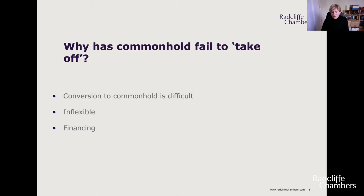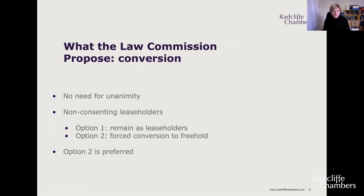So with all of this in mind then, what do the Law Commission say? What do they propose to encourage us to rush out and buy commonhold? Again, health warning, not looking at all of the recommendations. There are 121. I'm probably looking at 5. I would bore you to tears if we went through 121. Some of them are quite technical.